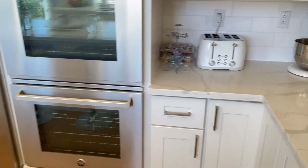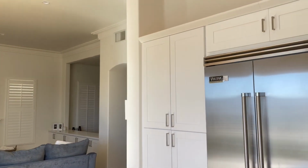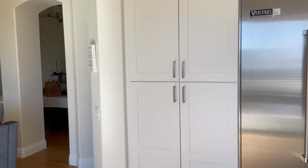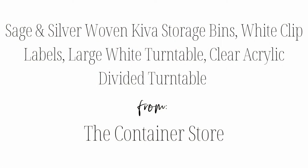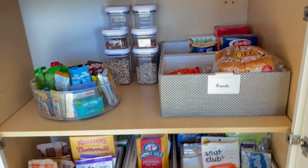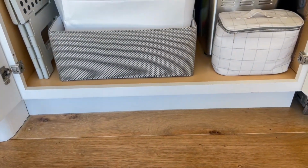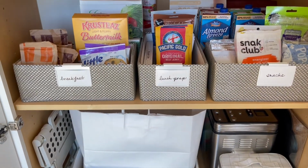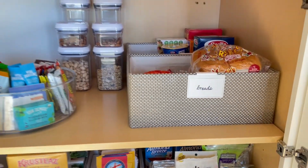Now over to one of my favorite places in my kitchen, my pantry. I was so excited when we moved into this new house because I had these 4 big cabinets and they're quite deep. So here's what I use. I use a lot of these silver and sage woven Kiva baskets that have labels on them. Those are all from the Container Store. Don't look too closely at my pantry because I'm going to give you a full rundown in a future YouTube video. Okay, so come back for that.